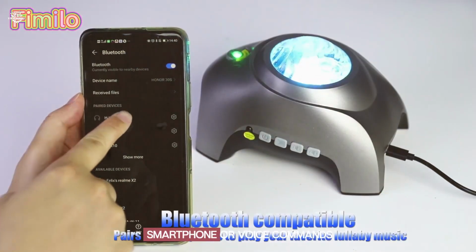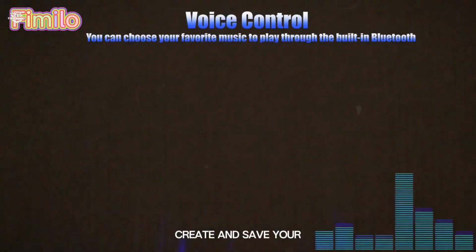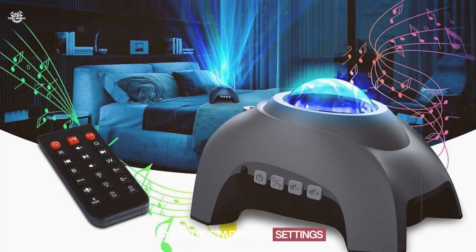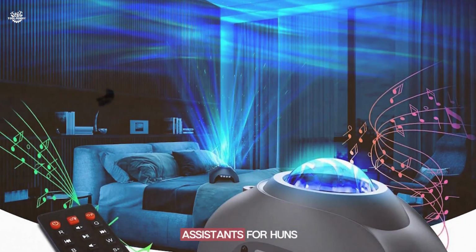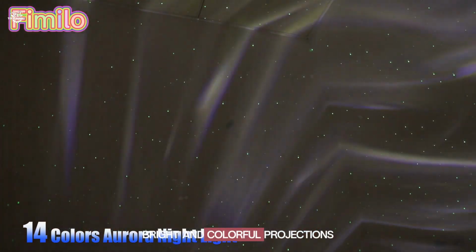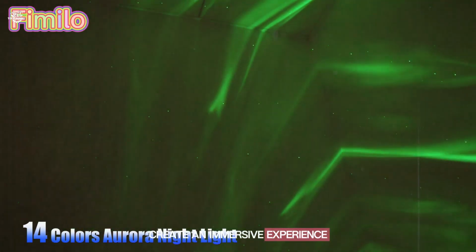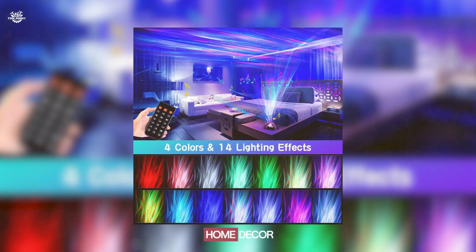Smart connectivity. Control the projector via smartphone or voice commands. Customizable scenes. Create and save your favorite starry sky settings. Voice control compatibility. Works with popular voice assistants for hands-free operation. Vibrant light display. Bright and colorful projections create an immersive experience. Sleek and modern design. Fits well with contemporary home decor.